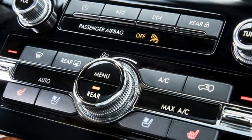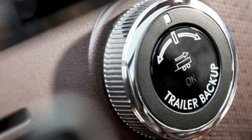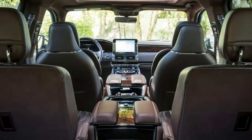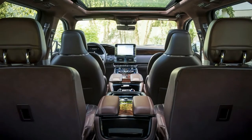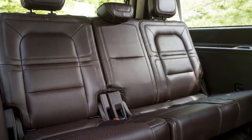The Black Label looks and feels special, making the nearly $100,000 price tag for a Navigator seem far more justified than the rather laughable, similarly priced Escalade. However, the same can be said for lesser, cheaper versions.